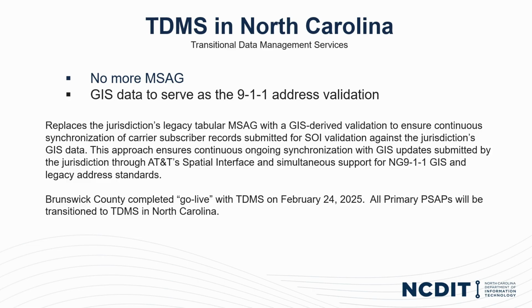So what does this mean for you? It means no more creation or working on the MSAG. I know a lot of folks have said this is double work. I'm having to do it twice. And this goes back to the OSPs and the way things come in, but we're having to do double work. So this is going in place now.